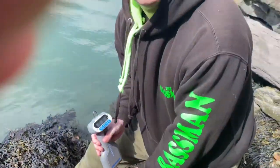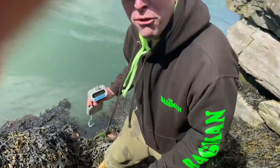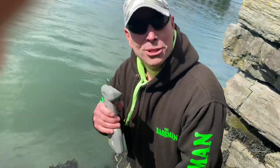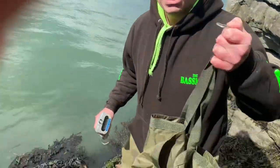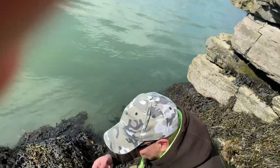4.11 minus 6, what's that? It's 4.5. 4.5, it's holding, isn't it? It's nowhere near £5, but it's a lovely fish, right? And I was lucky to hang on to it.